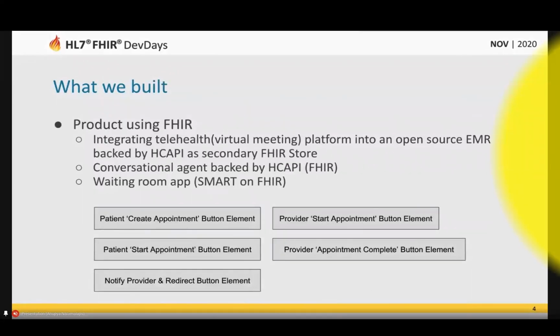Thank you, Audrey. In this solution, there are three major app components: the EMR application with a primary SQL store and secondary FHIR store using the healthcare API, as Audrey mentioned, the conversational agent backed by the same healthcare API FHIR store, and a third simple waiting room React application with, as you can probably guess, a healthcare API FHIR store backend. This FHIR store is a consistent data store in the cloud that allows for information portability and standardized data exchange. Going back to the story that these apps were built for, there's a list of prescribed actions as shown here to demonstrate this flow.